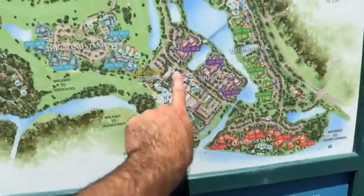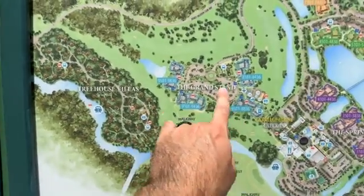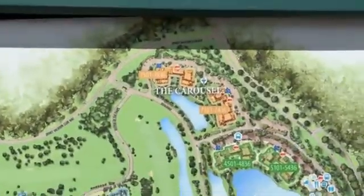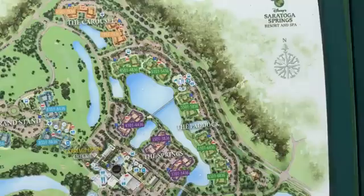But going in the opposite direction, like I said, the Treehouse Villas are all the way over here. And there are bus stops for the Treehouse Villas. There's a bus stop for the Grandstand. Then there's the Carousel all the way out here, which when I stayed here, I did stay at the Carousel. But, you know, it's different from me being a local. I did have my car, so that was still very convenient.